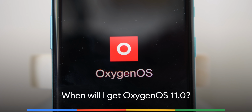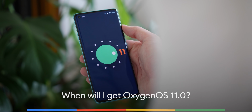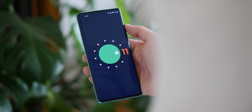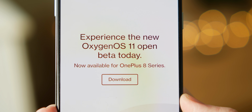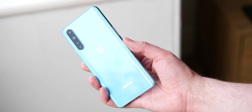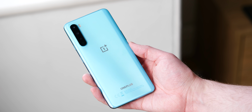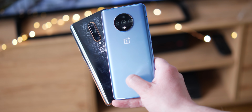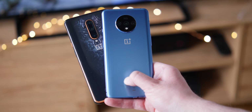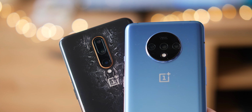So if you're eager to try out these OxygenOS 11 features for yourself, then you're probably wondering when your device will get the update. Well, that said, the OnePlus 8 and 8 Pro already have their stable update of Android 11 already rolling out. For those with the OnePlus Nord, the very first OxygenOS 11 beta is now available, which will be updated until a full release is available in the coming months. If you have a OnePlus 7, 7 Pro, 7T or 7T Pro, the update should be available at some point in Q1 or Q2 2021.